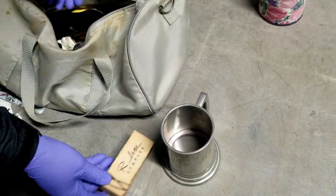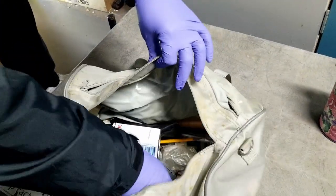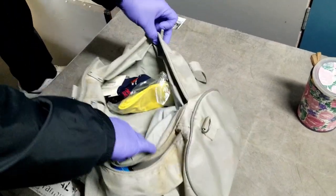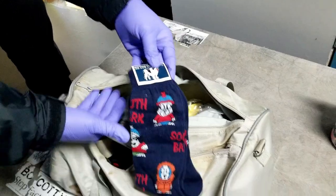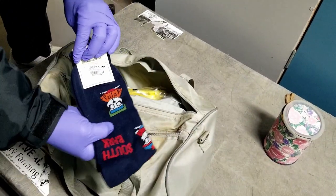Peter Stein, silver mug, it looks like a stapler. So, nah, glasses. It's like a little hodgepodge kitchen drawer. That's exactly what it looks like. Is that rubber socks? Gloves. But wait a minute. Oh, that's some South Park socks. Oh, nice. South Park.